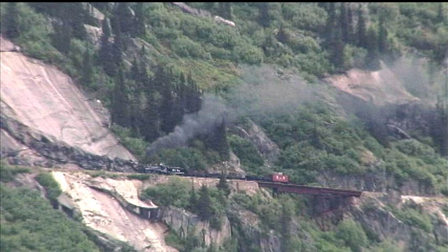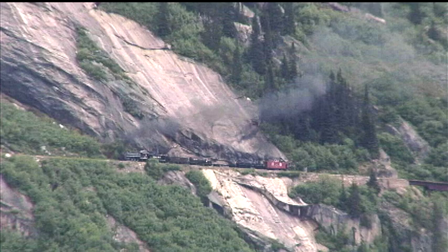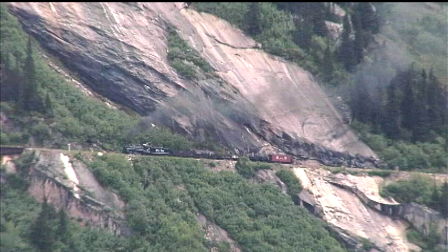This was a photographer's charter featuring the last steam locomotive built for the White Pass, 282 number 73. Due to the heavy schedule of regular passenger trains that we had to make way for, we didn't have many photo stops, but what we did were very nice.